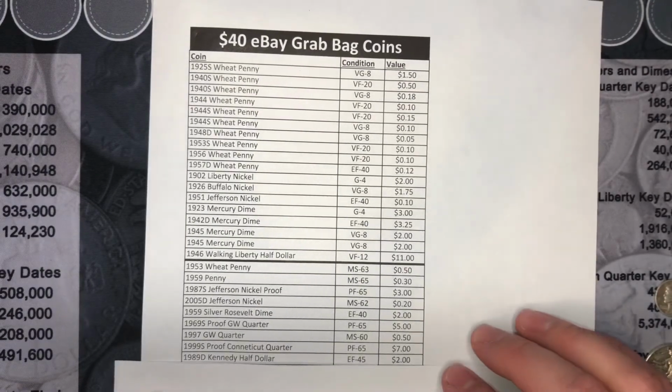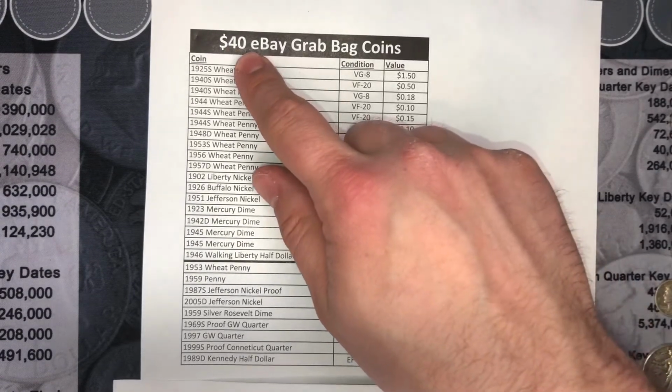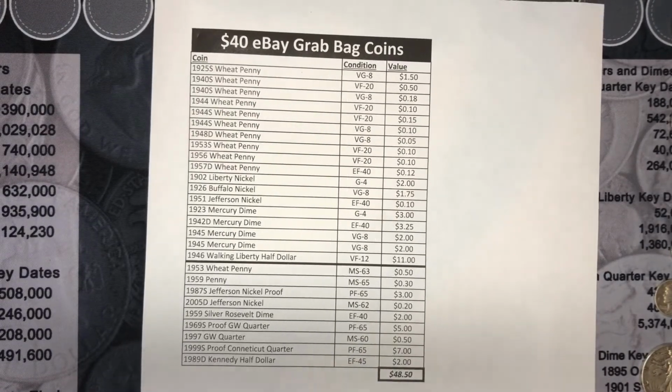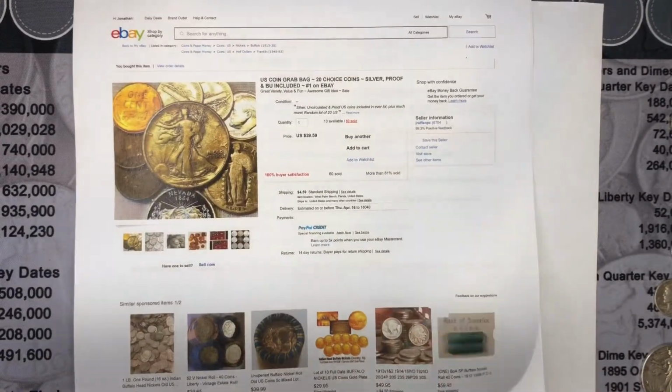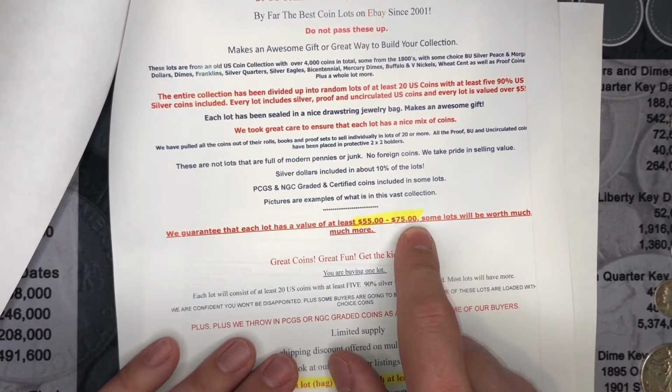So how do we end up? Total value, $48.50. We paid 40 bucks for this, so if you're going by the Red Book, we did make $8.50. But as far as the listing saying $55 to $75, I don't really think that's very true.